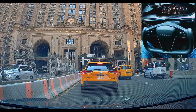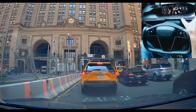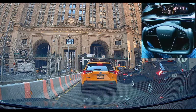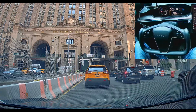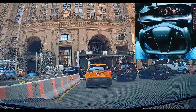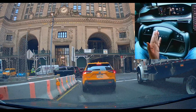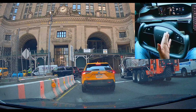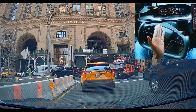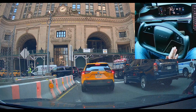Alright, in this case, I probably would have stuck on the lane to the right so that I wouldn't get caught up with this traffic on this lane, since we need to actually go straight through. Alright, so as you can see, we got stuck because we should be on the right lane since we have to go straight.